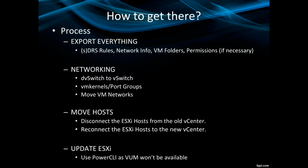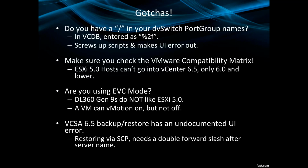What we ended up finding, though, as we went along, is we hit some gotchas. To start with, if you have a slash in your DB switch group port group names, it's entered into the VCDB as a %2F, and it royally screws up any PowerShell scripts that you want to run, because certain commandlets like Get-DBSwitch and Get-VDPortGroup return it. But when you're working with the Get-VirtualPortGroup commandlet, when you go to search your DB switch names, it doesn't return the slash. So as you're writing and migrating and moving your port groups around, that creates a huge headache. It's best if you just go through manually and remove it.